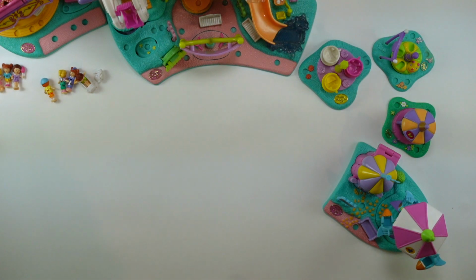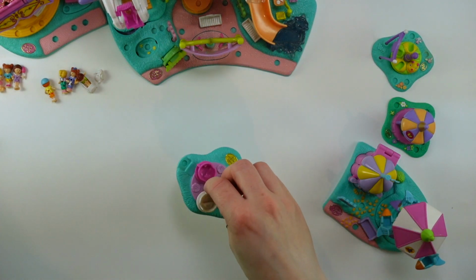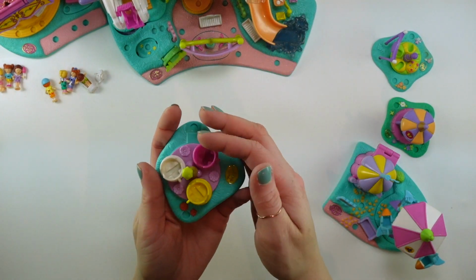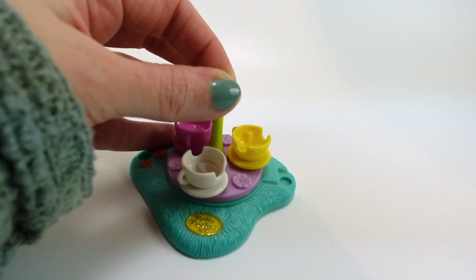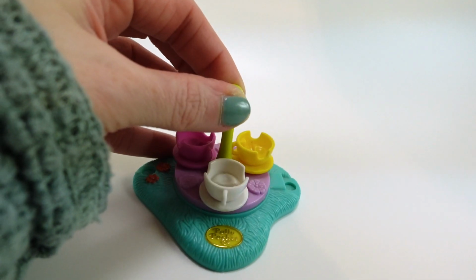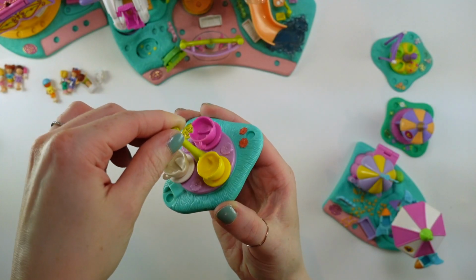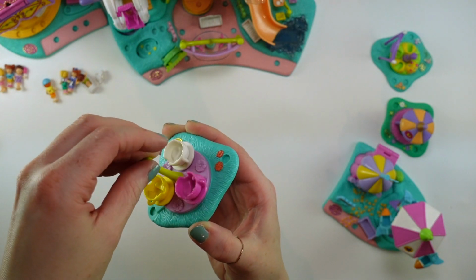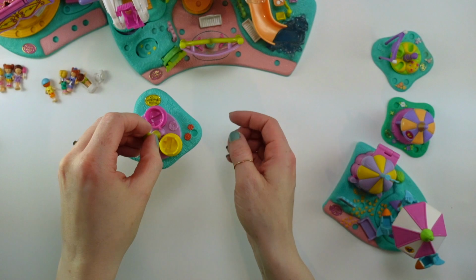Next up is the teacups. These came with the Rides and Surprises set. So the teacups spin, not much to it, what you would expect from a teacup ride. It spins and the cup and saucer spin independently, so you get extra dizzy while it's moving around. But that is the teacup ride.